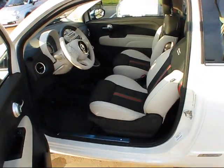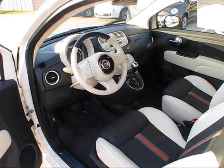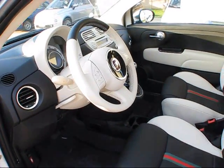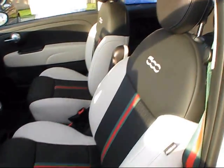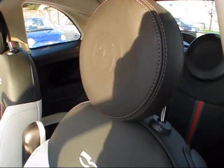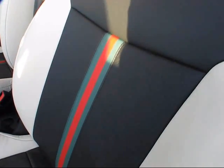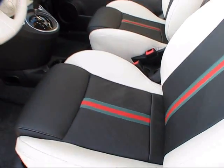To keep in theme with the signature exterior, Gucci themselves has lined the interior with their own special leather trim. It comes with the Avorio white dashboard with matte black finished trim pieces, signature Gucci embossed headrests, as well as Gucci embossed center leather trim with the watermelon color combination stripe.